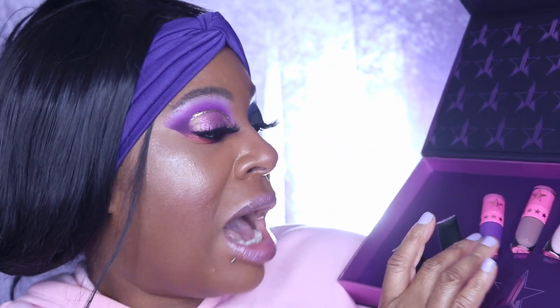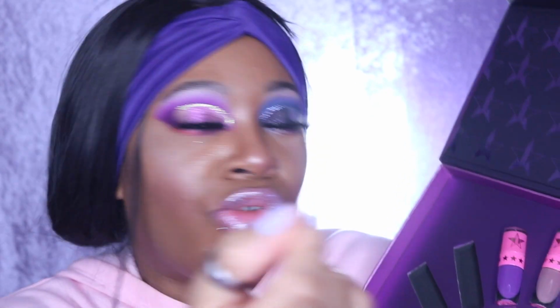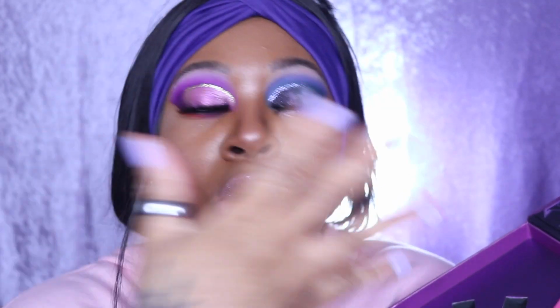It's going into my bag of tricks, because I don't have most of these minis. I do have some. I definitely do have Royalty. I have Clout, but I don't have Berries on Ice. I don't have Virginity, because Virginity isn't my aesthetic. It's a very creamy type color, and if I put that on my lips with my type of skin, it would look really bad. It'll look like I got concealer on my lips. That's why I don't have this one.